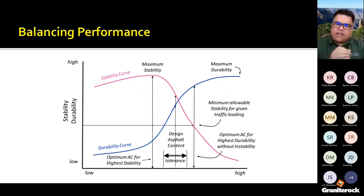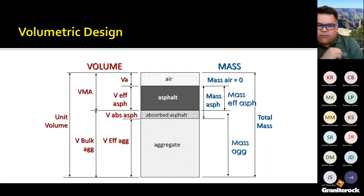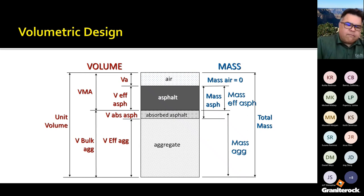But that's it, trying to find that balance, and that's going to help us with the overall performance of our pavements. So now let's look at how we are designing our mixes today. As I mentioned, primarily here in California, we look at a volumetric design. And the one thing that the design is really focused on is making sure that we have an aggregate structure with binder added to it so that we can get a target air void.